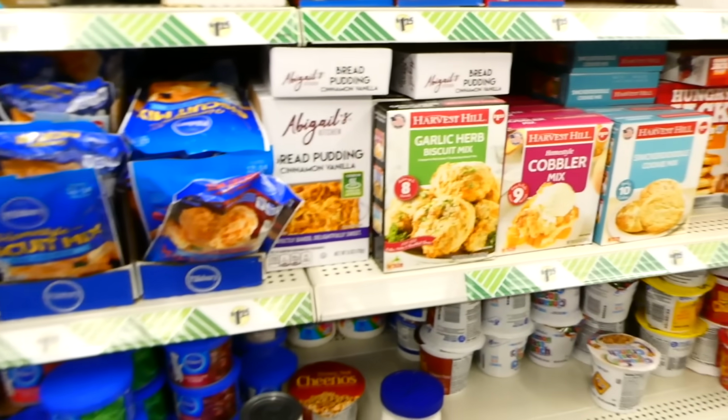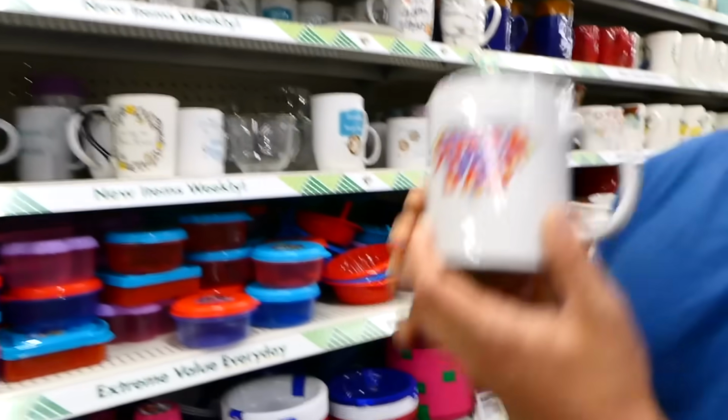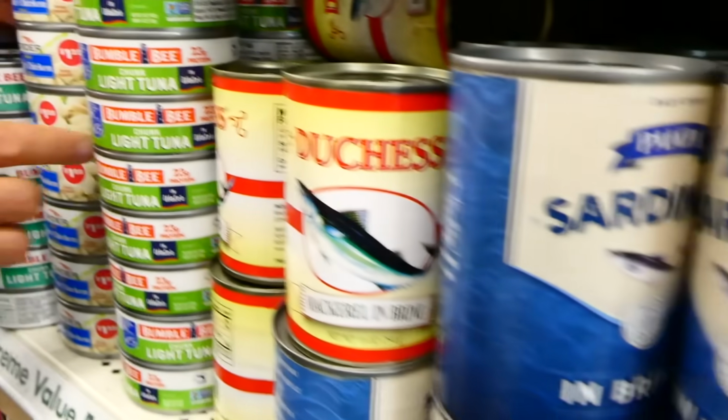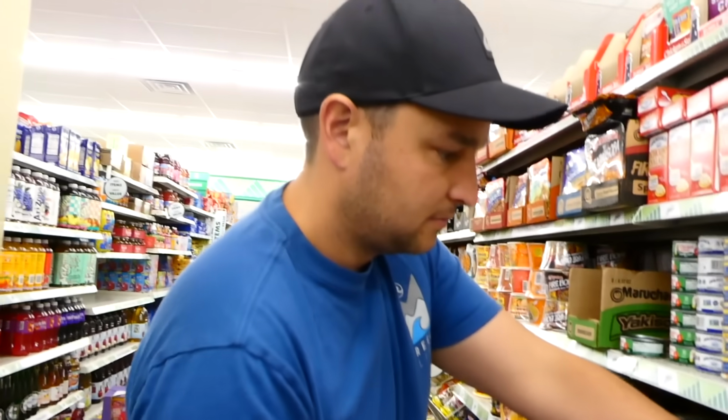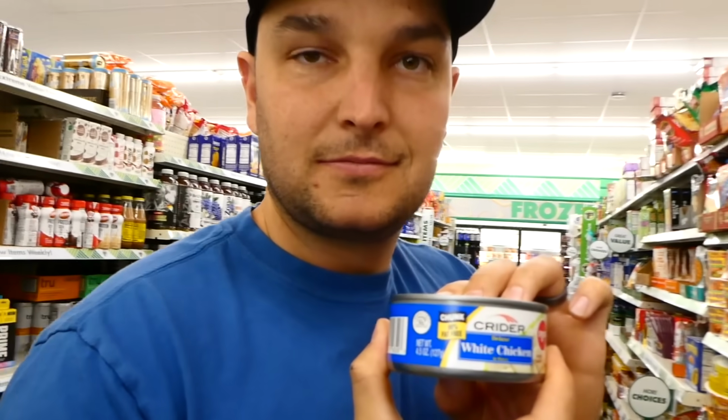I'm also picking up a box of cake mix, and my cute husband found this super dad mug. He is a super dad, so hey, it's fitting. Anyway, I'm also picking up a can of chicken, and I think my husband needs to be in more of my videos. He really is awesome, but that's just my opinion.